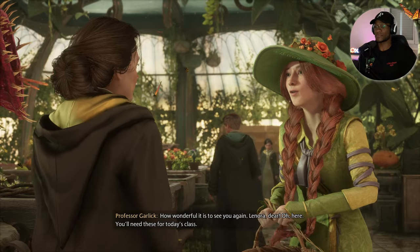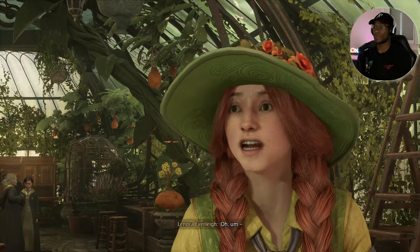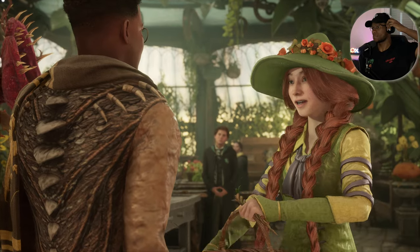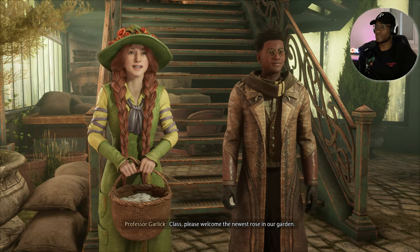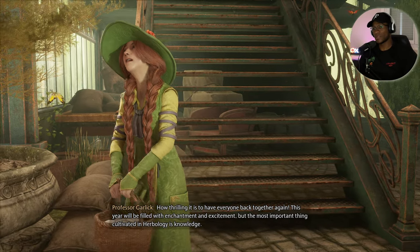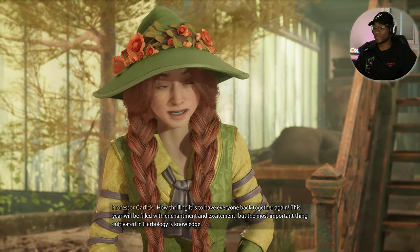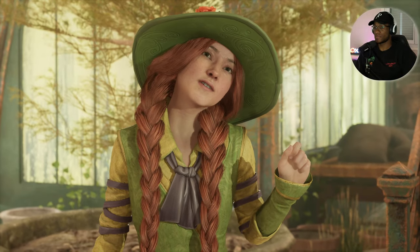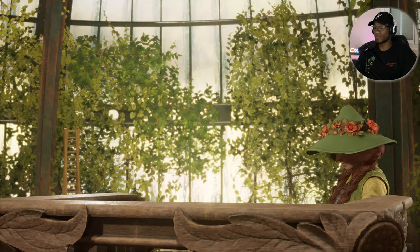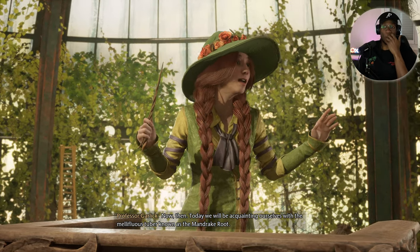Good morning, Professor Garlic. How wonderful it is to see you again, Garlic. Lenora dear. What a name. You'll need these for today's class. A little treat for your auntie. Class, please welcome the newest rose in our garden. We do look forward to growing together. Oh, how thrilling it is to have everyone back together again. This year will be filled with enchantment and excitement, but the most important thing cultivated in herbology is knowledge. The prudent herbologist is no more afraid of the venomous tentacular than the bouncing bulb. Now then, today we will be acquainting ourselves with the mellifluous tuber known as the mandrake root.